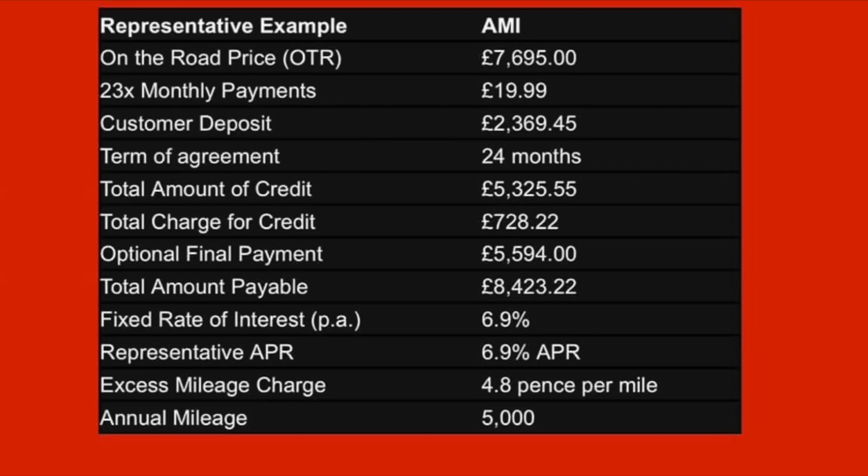So the figures for the Ami then, they're saying with a £2,369.45 deposit, that would see you with a monthly payment of £19.99 per month on a 24-month agreement. 2 years seems a little bit short to me, but I'm guessing they've been trying to get to that magic £20 a month figure by breaking at that point because the residual value of the car will be a little bit higher. Extend the term to 36 months with a £2,400 deposit and the monthly payment is £27 per month.